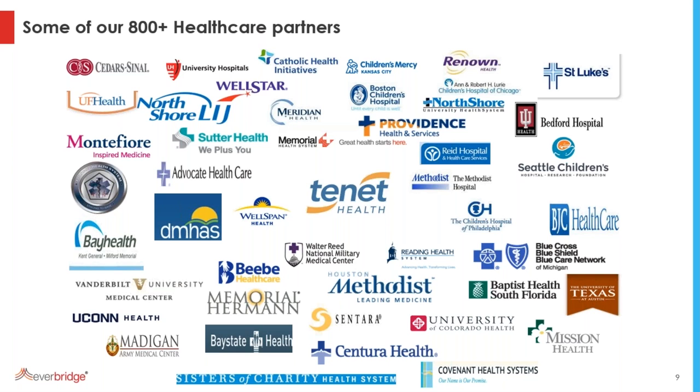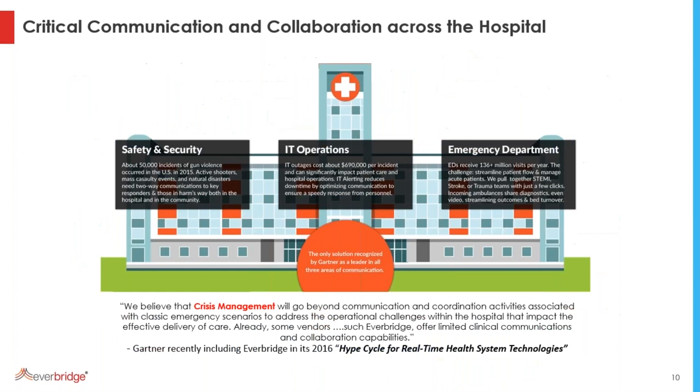And when we talk about hospitals and healthcare, we really focus on three key areas. The first area is safety and security, where we have a large presence. In most health systems, there are individuals tasked with emergency preparedness, and Everbridge is the leading platform in that market space today for communicating things like when a hurricane occurs, a natural disaster, or a chemical spill, and really providing for the safety of employees, patients, and families operating in and about the hospital in reaction to those kinds of incidents.